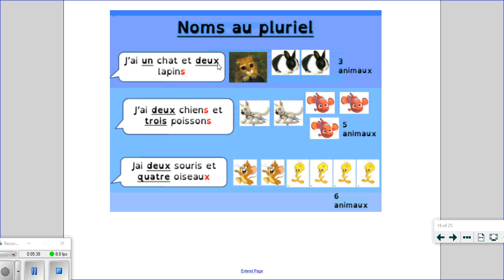We've talked about this again in the past, but when we're talking the plural, you don't need the un or une because that means a. And you wouldn't say I have a cat and a 2 rabbits. So you replace the word for a with the number. Okay, so j'ai 2 chiens et 3 poissons. I have 2 dogs and 3 fish. Again, we've added the S to make it plural when it's written, but we don't actually have to pronounce that S.